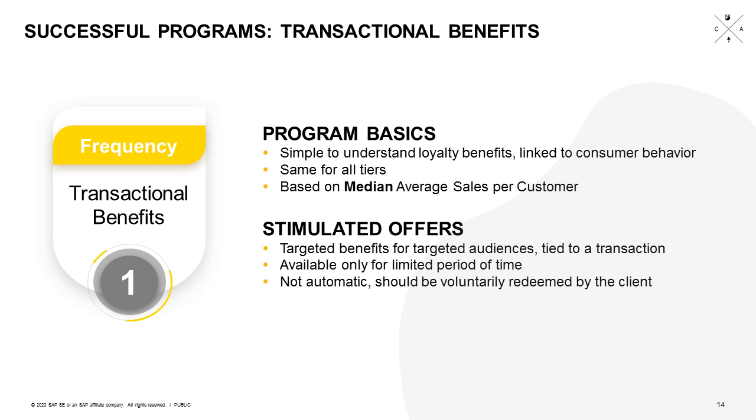So program basics are the benefits that should be the exact same for all tiers of your customers, right? They should be very easy to understand and directly linked to customer behavior. For example, if I'm a customer, every $160 spent, which would be the median, I get $10 off my order. And this would be on a points basis where every point is $1, for example.